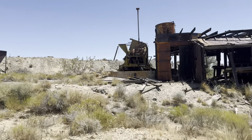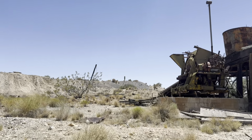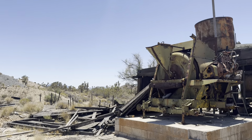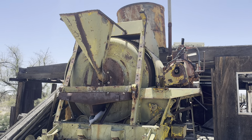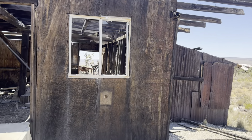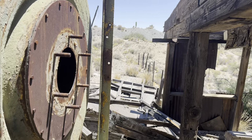But right there you see we got a ball mill. Kind of a small one. But then again, this wasn't a very big operation. So the material would get fed into the top, and that thing is tumbling like a big drum. Bunch of steel balls inside of it that are just bouncing around and crush the material down. I've explained that in numerous videos, but in case you didn't know.